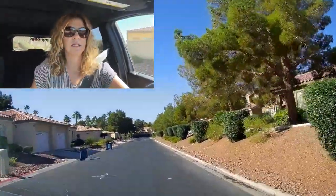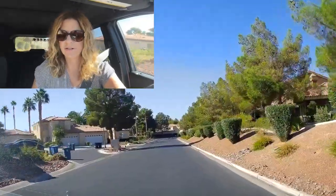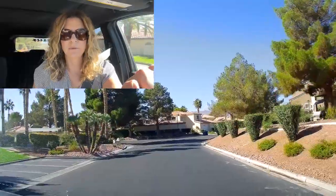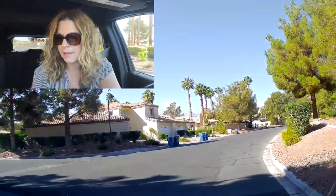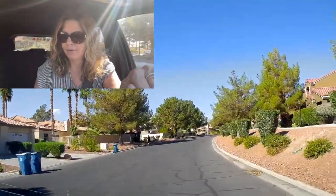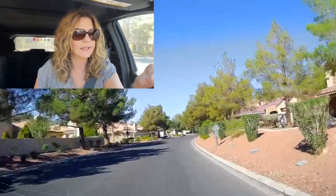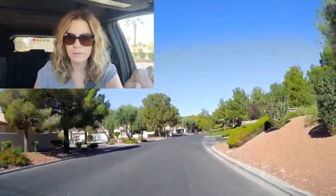Let's see if I missed anything. So the condos range in size between 1,083 square feet to 1,394 square feet with 2 to 3 bedrooms. And then the townhomes, which are those villas, range anywhere between 1,022 to 2,181 square feet with 2 to 3 bedrooms. And then you have the single-family homes that range in size between 1,354 square feet to over 5,000 square feet with 2 to 5 bedrooms. So when you come into the gate and take a left, that's where all the duplexes are. It looks like they have a lot of them.